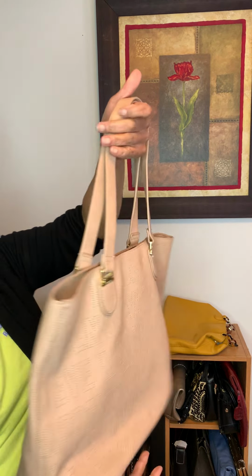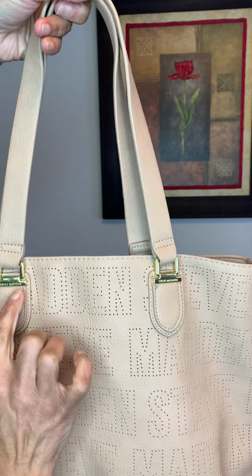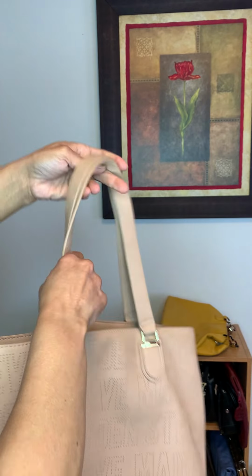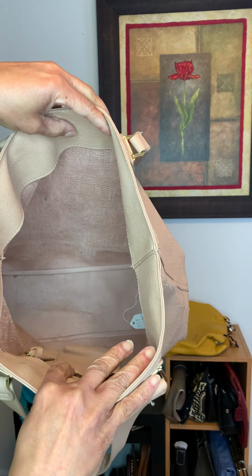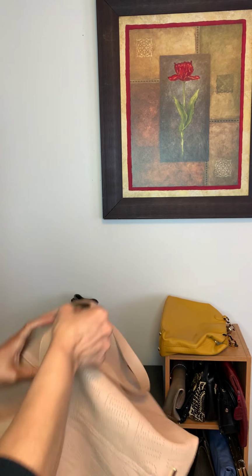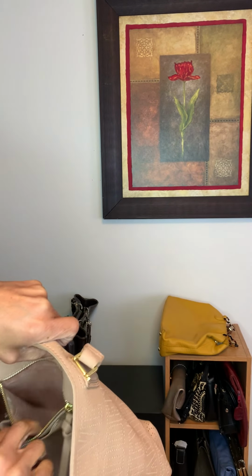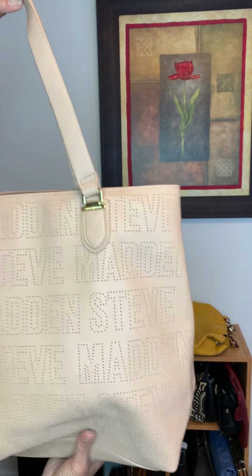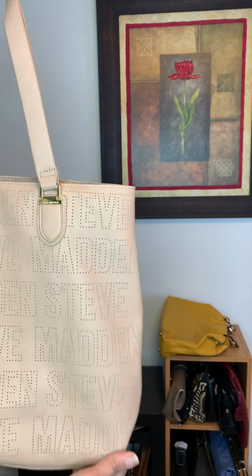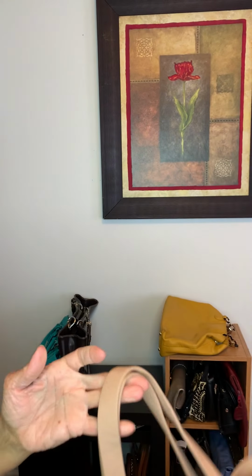Next up is this tote by Steve Madden. This is a nice bag. It's faux leather. It has the little insignia on there. When you open it up, you have a pretty big compartment on the inside. And then you also have a little place for your cell phone, and then a little zipper compartment. So this is by Steve Madden, and it's a nice size. You could use it for the beach or use it to put your laptop in. It's a pretty beige color as well.